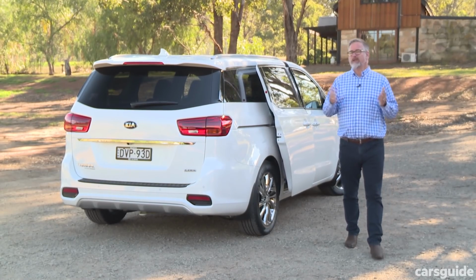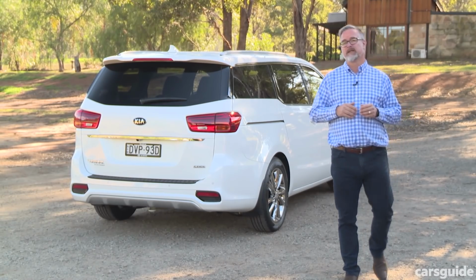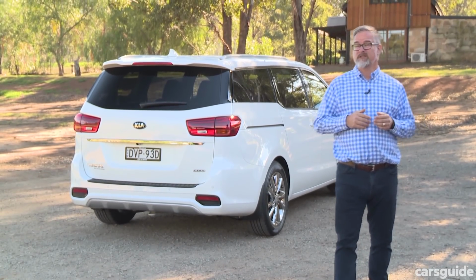In fact, if you're looking for something with a bit more space and you're not convinced that you need an SUV, then maybe a trip to the Carnival is just the ticket.